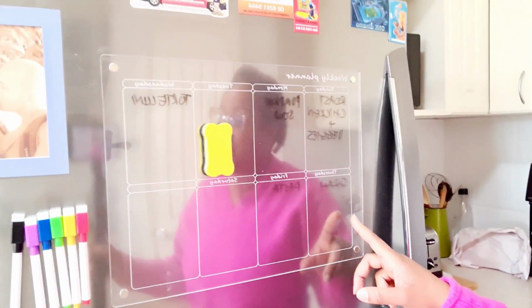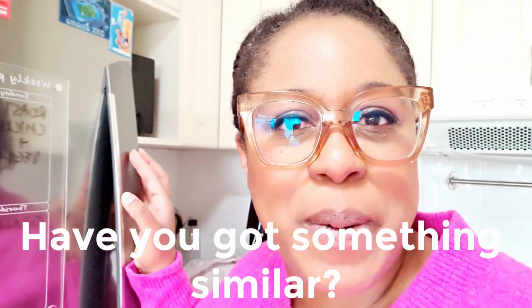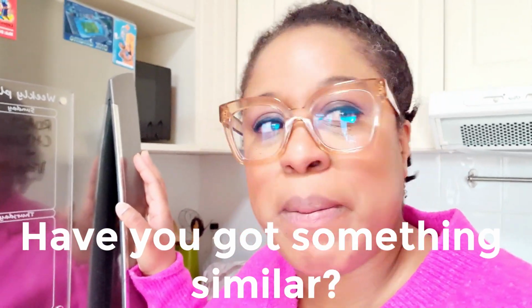But it does help just to relieve that mental load once again, as I always say, relieving that mental load. Anything that I can get out of my head and put down on paper in some shape or form has been really helpful. So let me know, have you tried this planner? Maybe I'm late to the party. I'm always late to the party, but maybe I'm late in knowing that these kind of things exist.